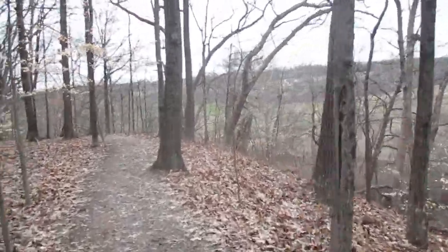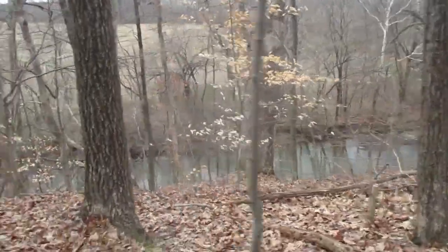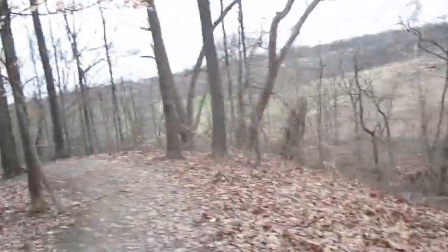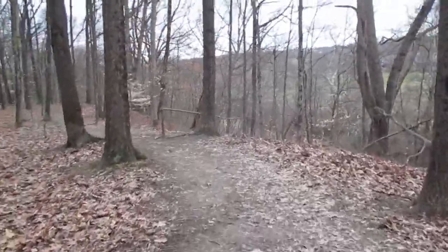Alright, I'm back at the top of the first ravine now. Big one down there. And we're actually back on the loop. That's going to take me back to my vehicle.